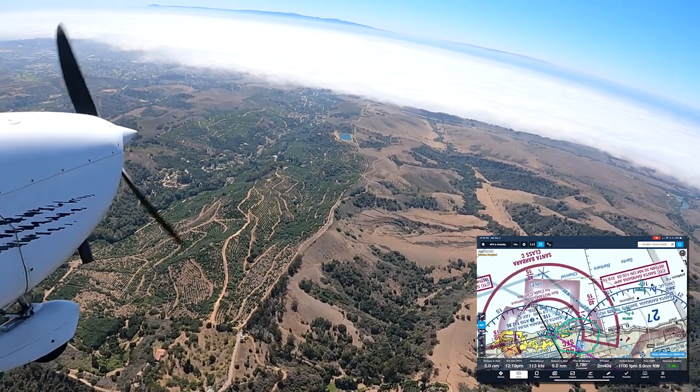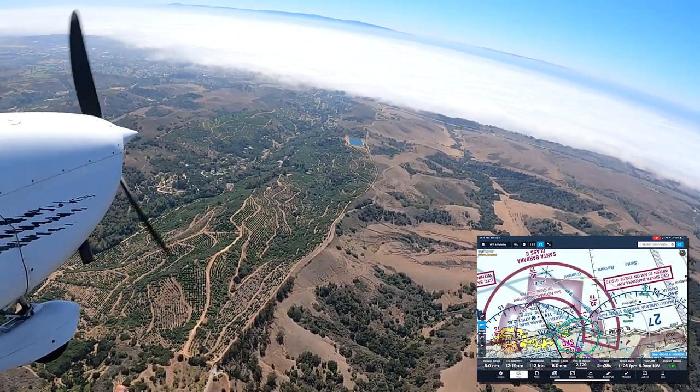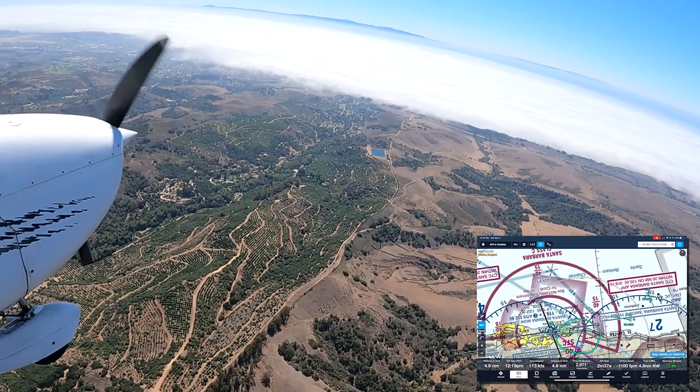Zero Echo Delta, exit at Mike, steadily exiting, please, ground point 7. Zero Echo Delta, exit at Mike, ground point 7.